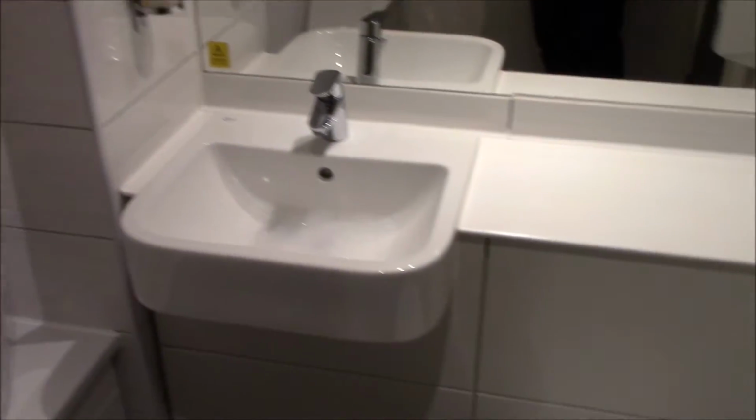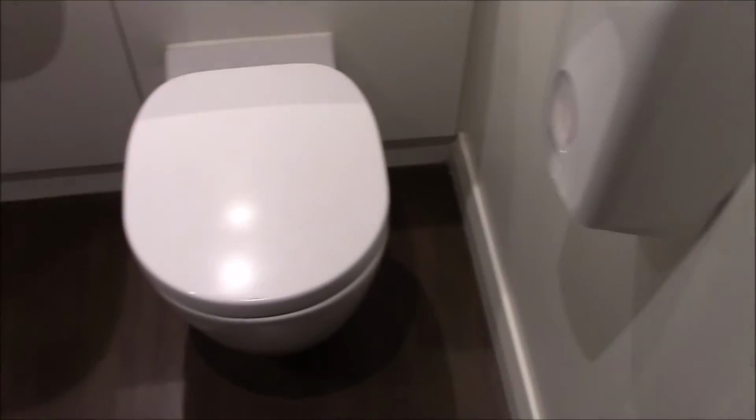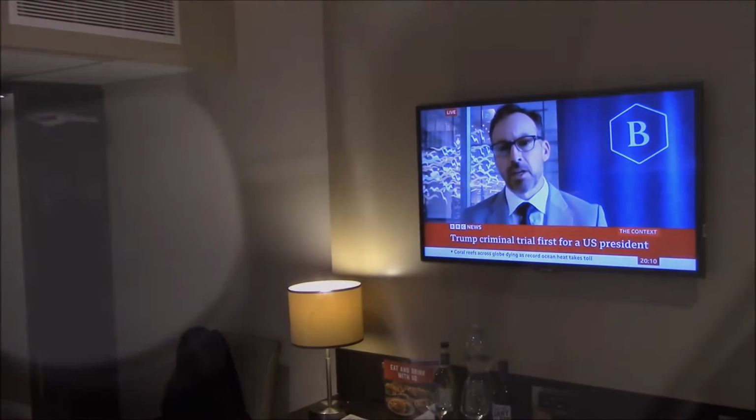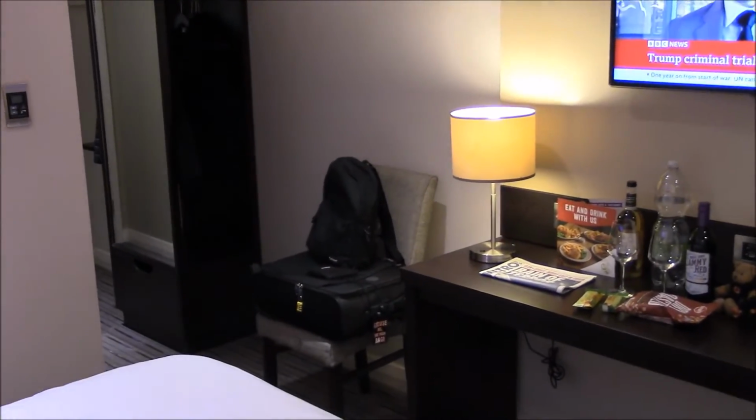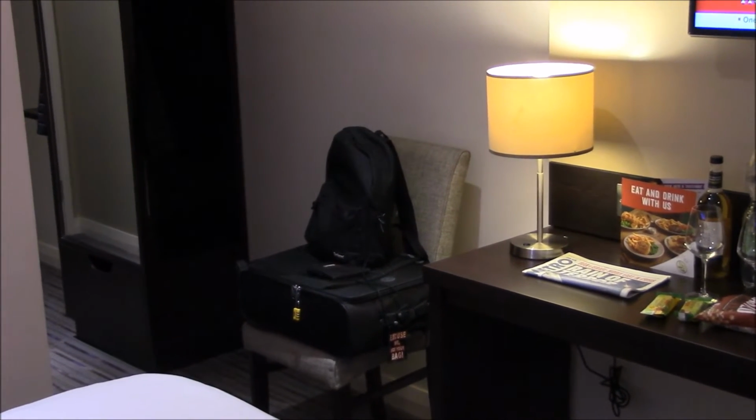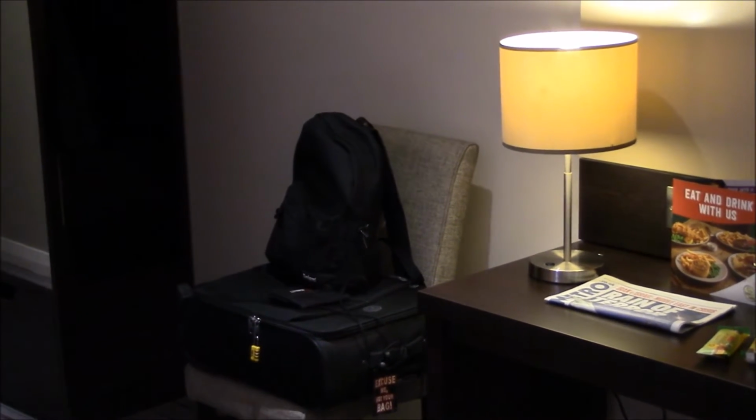You only have to look at the sealant around the edge of the bath and the shower, and it's absolutely white. There's no mould. All around the corners of the bathroom, no mould, nice and clean. And the room itself is very clean as well. Been very well vacuumed, very well dusted.